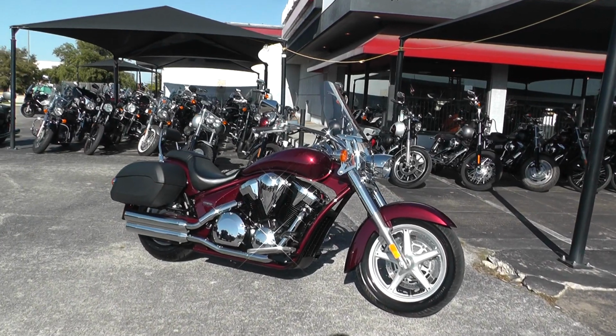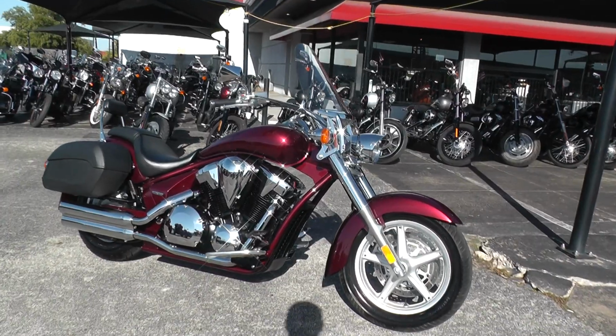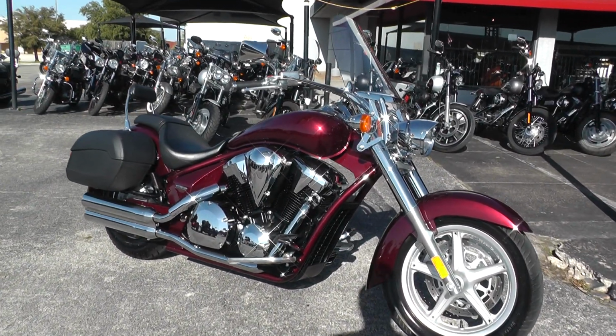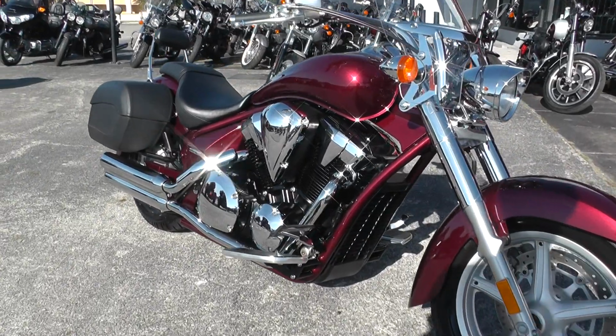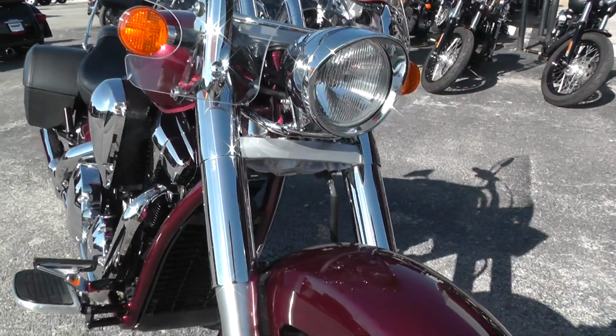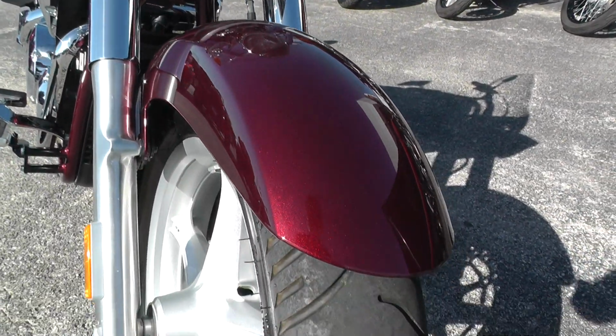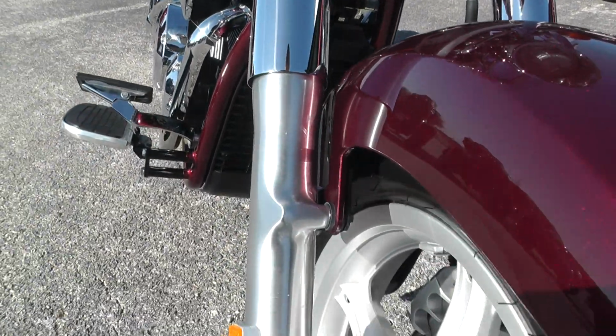This is a beautifully designed bike. It's kind of got that long stretch tank like the Honda Fury. I'm thinking it's probably about the same engine, 1300cc liquid cooled V-twin. Beautiful deep burgundy metallic color. Got lots of red flake in that paint. Really looks nice. Front end looks real good.